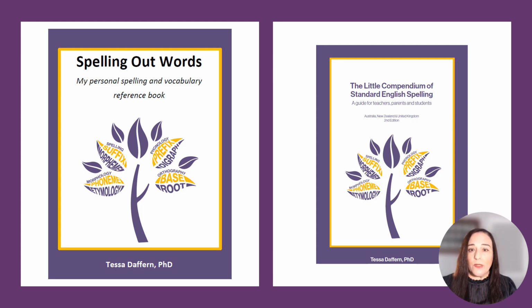The compendium also includes extensive information about Greek and Latin roots, as well as homophones that are categorized by common phonemes, and a range of morpheme maps to facilitate word-building tasks. The structure of the Little Compendium of Standard English Spelling parallels the structure of Spelling Out Words, the student workbook.